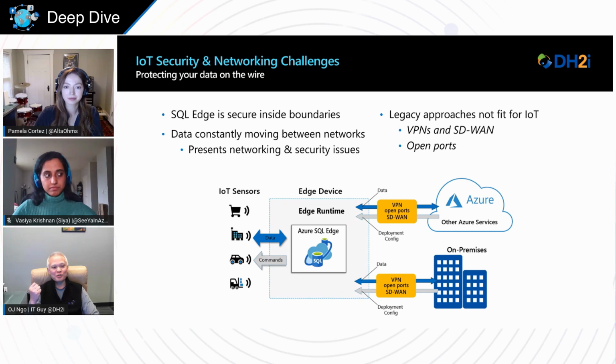Now, when it comes to data leaving the edge device, leaving SQL Edge, or coming in from outside, external security, perimeter security is what we're looking at or thinking about. It's actually very important and something that we all have to be very careful about and be mindful of. And obviously, Pamela and Vasiya have touched on that already. External access, external data transfer must be protected.